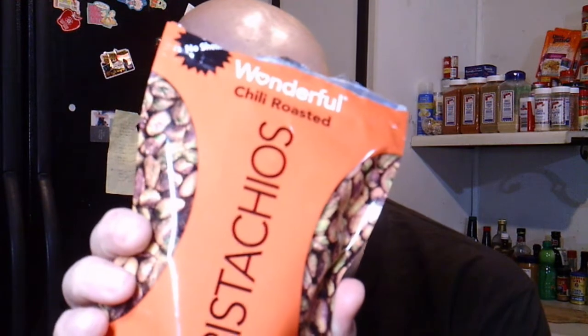In fact, not only do we like to buy very large bags of pistachios in this house, we also like to buy flavored pistachios. This is a chili roasted pistachio that's absolutely delicious, and Reggie agrees as well.